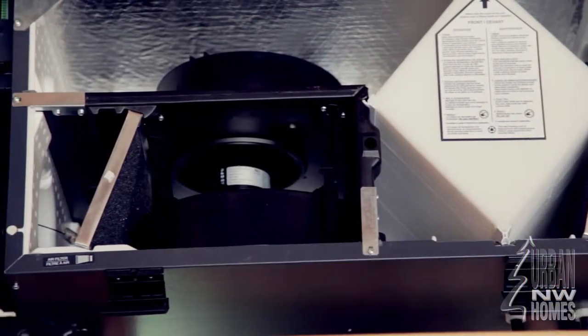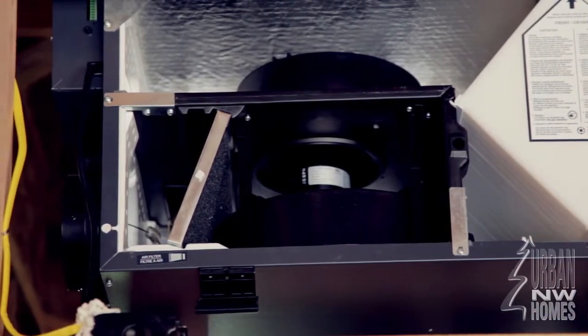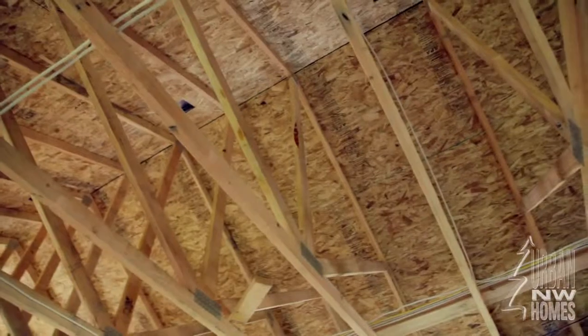So not only does this system heat all the air that it's exchanging, it also dehumidifies all the air that's being brought in. This is important because it keeps the mold from developing over time in your home.